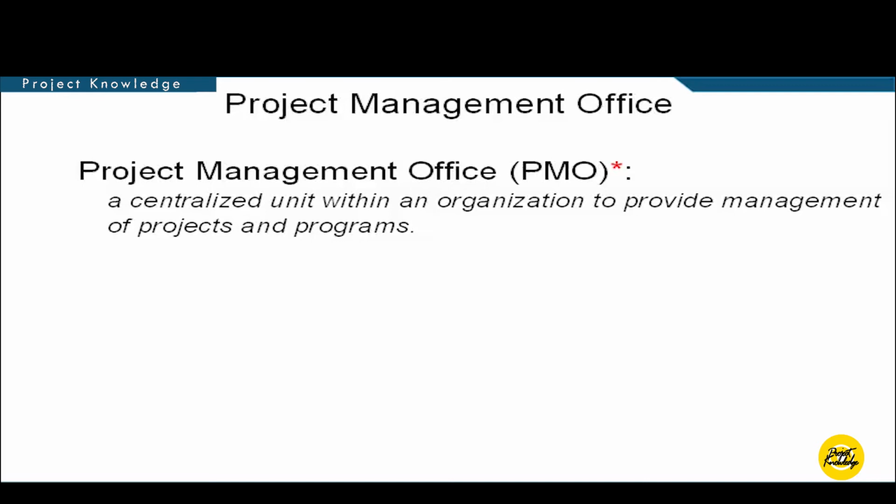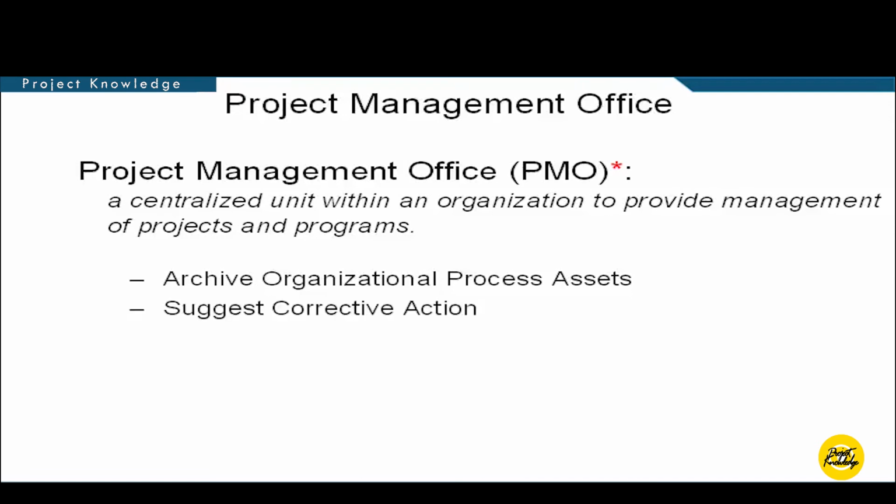This can include archiving project reference materials, best practices, and creating templates, all of the things that are considered organizational process assets. You'll see this show up several times as an input. We'll be reviewing this again later on, but I'd like to briefly clarify what an organizational process asset is. This refers to any asset that can be used towards the success of a project, such as formal and informal policies, plans, and guidelines. A PMO can also suggest corrective action.